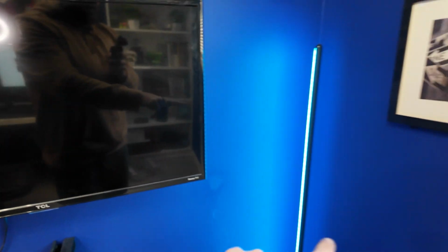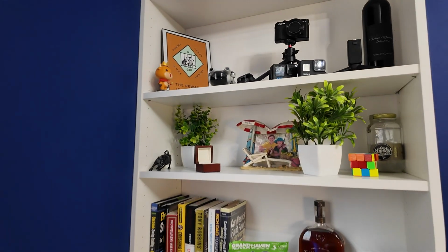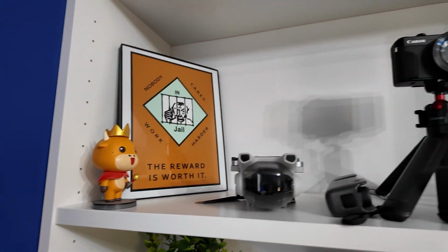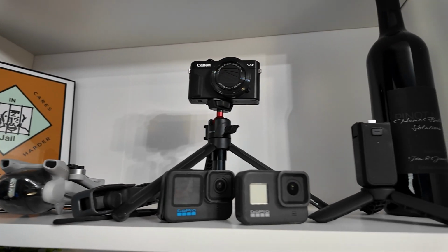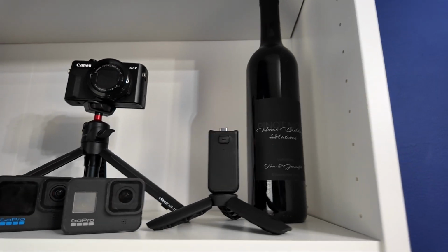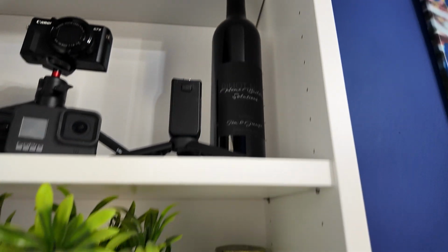TV. This cool LED light that I can control on my phone. Lightsaber, Wall Street stuff, obviously, trading, stuff like that. And then over here we have more cameras. We have GoPros, we have our drone. We have another battery here, and then we have a cool little wine bottle.